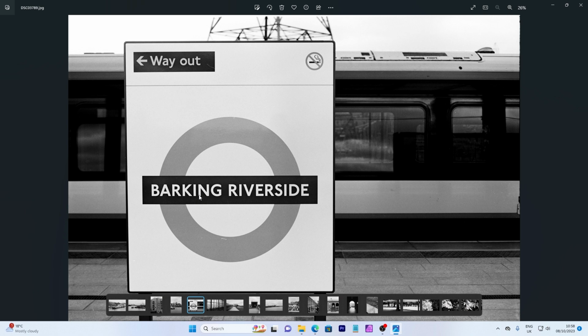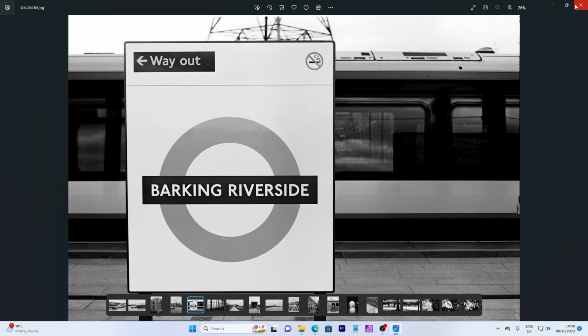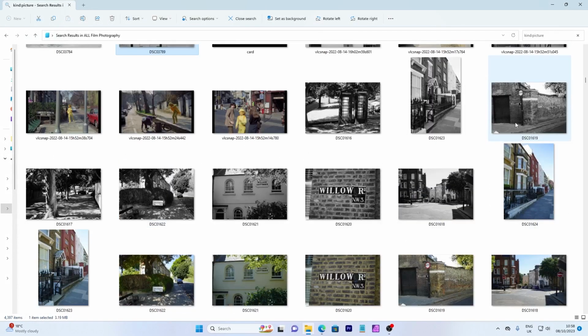And that was a great day. It was a bit overcast. It was a bit dull for that type of film, but I still got some lovely shots. I mean, you see how, that's really cool. So, and I've barely got through any of these at all.